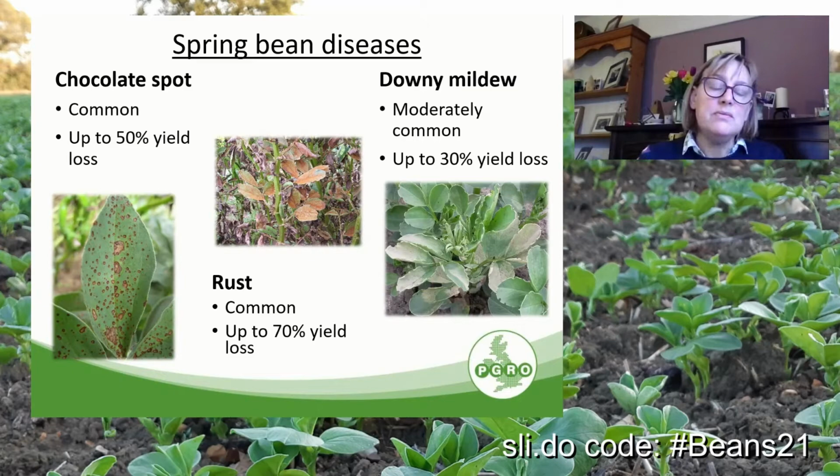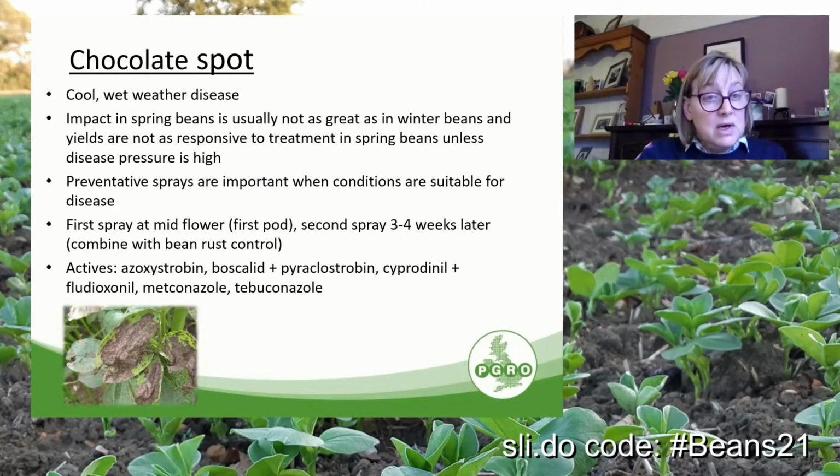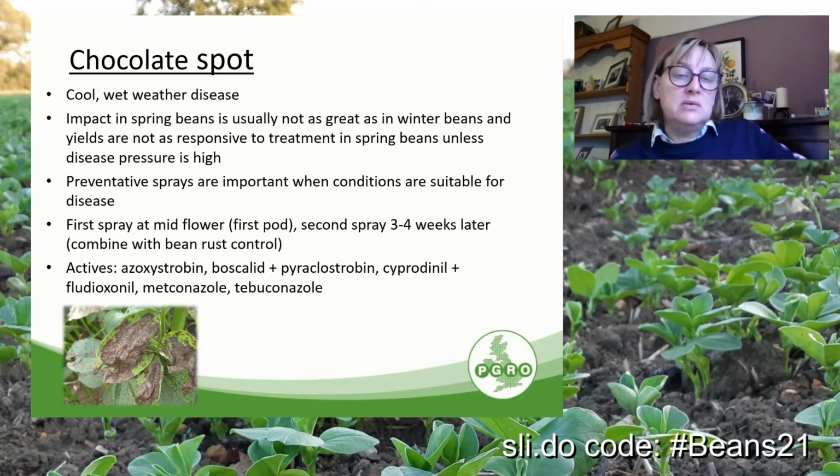Chocolate spot is a cool, wet weather disease in the main. It starts with small chocolate-coloured spots on the leaves, and then gradually, as the disease progresses, it becomes much more aggressive and can cover the whole leaf area and defoliate the plant. So if you get early infections with this disease, then it can cause some significant yield impact.